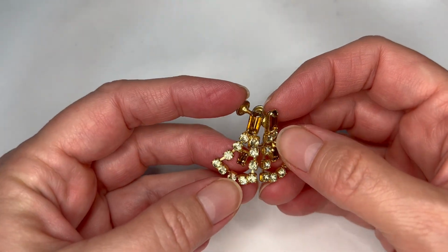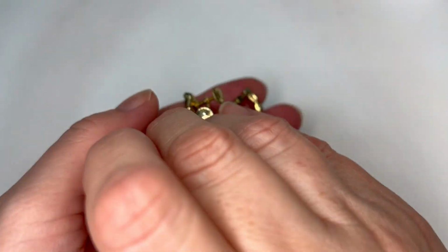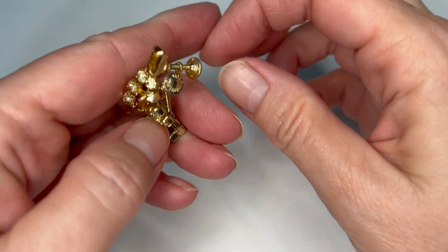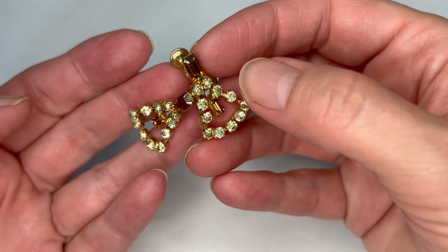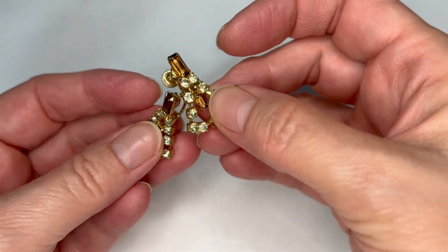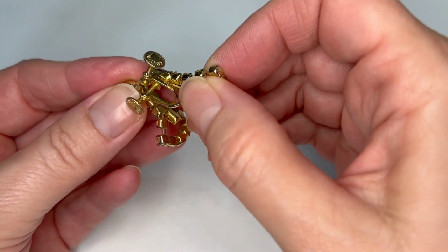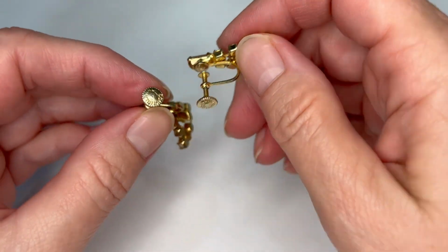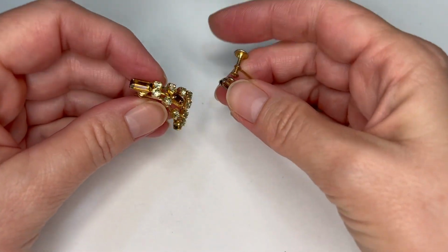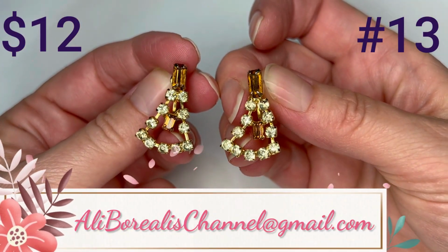Look at these lovelies. These are screwbacks. Let's see if there's a signature on those. There is. These say Continental, which I've heard of before, but it's not a very common brand. So Continental is also a Canadian company. These are little 1950s earrings, and they were based out of Montreal, and they were said to be Sherman's main competitor, who is also Montreal based. I'm going to do $12 on these 1950s Continental earrings.